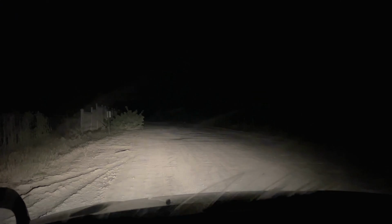Let us tell you about the stars at night. Oh my gosh, the stargazing. There's literally zero light pollution. We came out of the restaurant one night and looked up. You can see the Milky Way. Wow. It's so dark out there. It's absolutely beautiful. Make a point to get outside at night and look up.